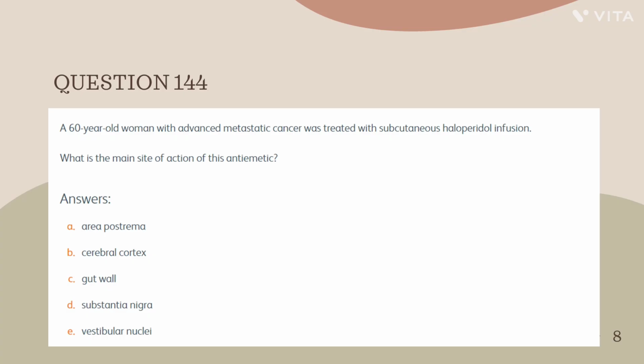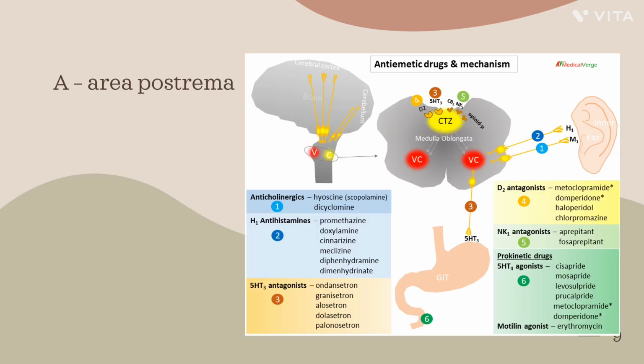Direct and fact-based question. Haloperidol, it's acting at the area postrema. So as you can see, these are various antiemetic drugs and their site and mechanism of action. Here, this chemoreceptor trigger zone, CTZ, is called the area postrema. Okay, and then they have a vomiting center. This is all in the medulla oblongata.